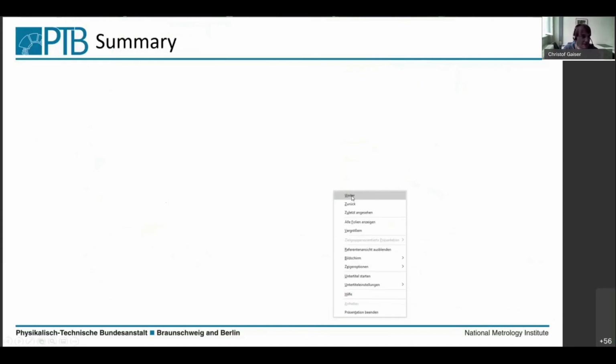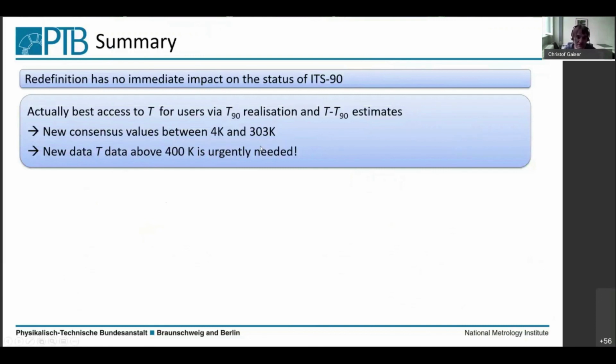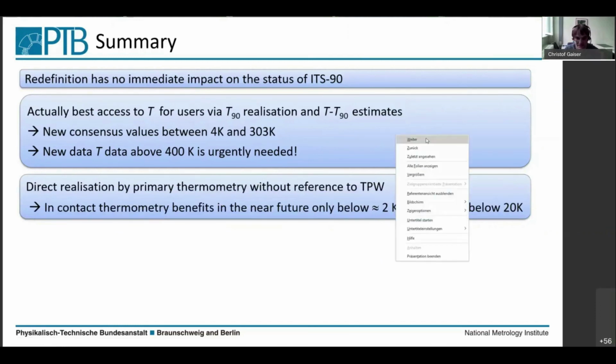Okay, so here is my summary. The redefinition has no immediate impact on the ITS-90. Actually, the best way for the user is to calibrate a thermometer according to the ITS-90 and then use the estimates of T minus T90 to get access to thermodynamic temperature. We can improve that access with new consensus values from 4 Kelvin to 303 Kelvin, but we urgently need new data above 400 Kelvin. A direct realization by primary thermometry without reference to the triple point of water is at the moment, in the near future, only possible below 2 Kelvin, and it might be possible below 20 Kelvin, but not in the core range of the ITS-90.